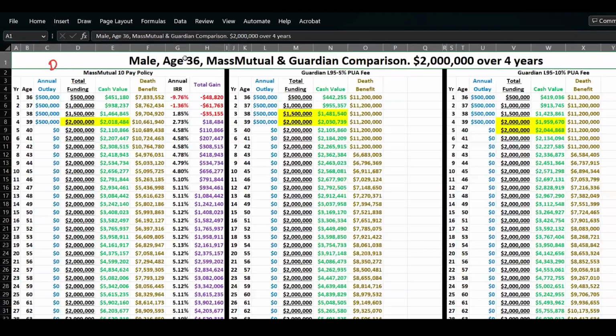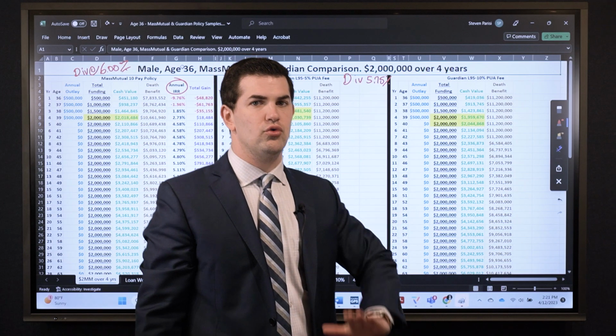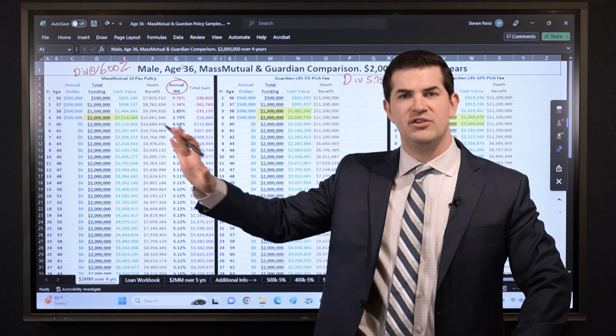Just because when someone first discovers whole life insurance, we see these dividend rates associated with a life insurance company. Here, Mass, the dividend rate is 6%. And then Guardian, the dividend rate is 5.75%. You'll never see the internal rate of return hit that dividend rate. And the reason why is because the dividend rate is a gross rate that's applied to the policy after the insurance expenses and such.